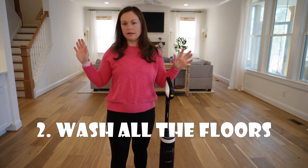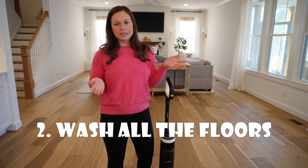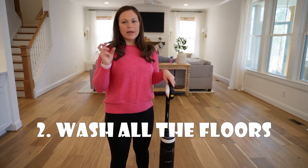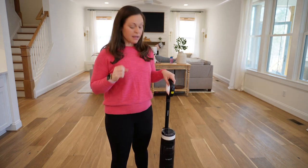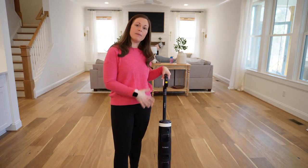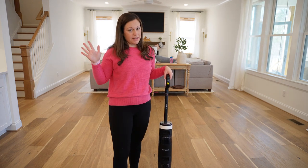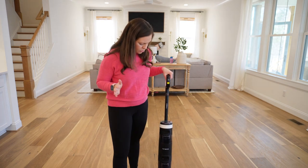Living room, kitchen, dining room area, and you don't even technically have to vacuum before you use the Tineco. I just did it because we have a lot of dog hair and all the things, but this will actually vacuum and mop at the same time. I don't know if I'm saying the name correctly, but I do love this thing. So I just want to show you how you set it up.